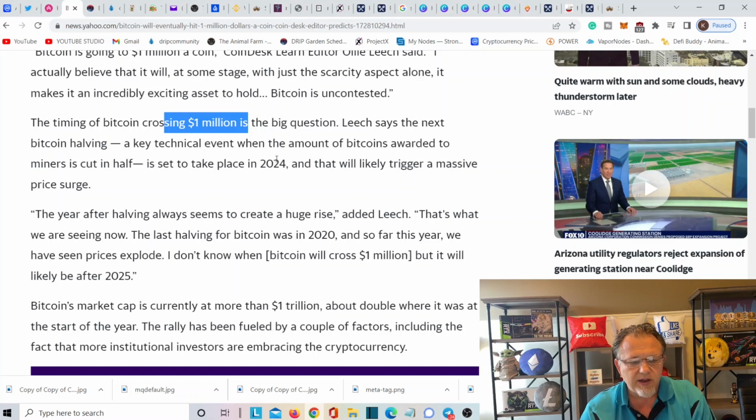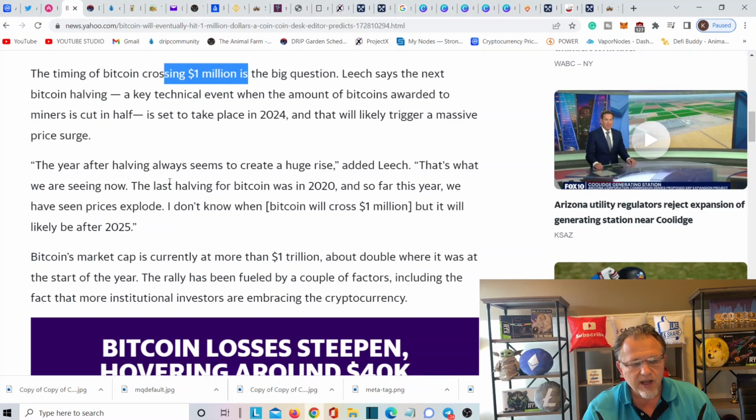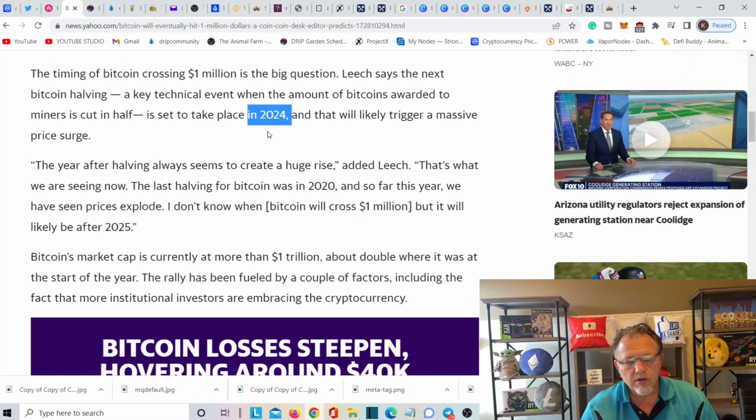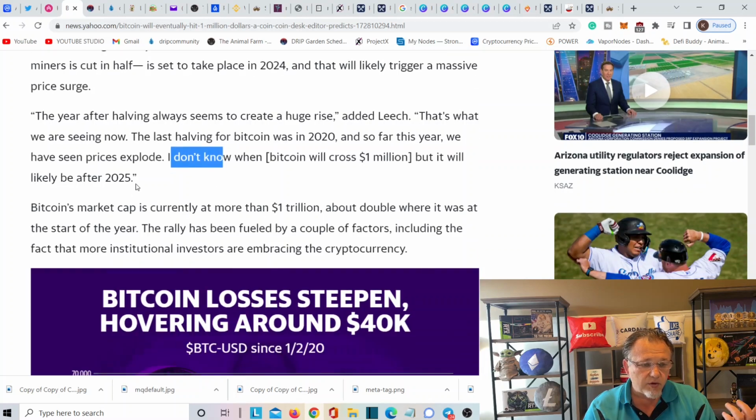Key technological event: the halving, when the amount of Bitcoin awarded to the miners is cut in half. It is set to take place in 2024, and this will likely trigger a massive price surge. The year after halving always seems to create a huge rise. So in 2024, that's when they're going to cut the pricing. And again, miners don't like that because then they make less money mining, but it does make sense. We have seen prices explode. I don't know when Bitcoin will cross 1 million, but it will likely be around 2025. This is pretty bold stuff here.